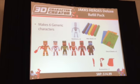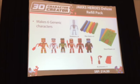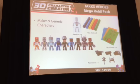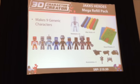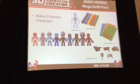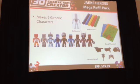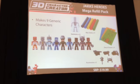We're going to have mid-price deluxe packs, so there you see some of the more generic characters. You got some vampires, you got some zombies, you got some cowboys. And then a mega refill pack with 9 characters, so again, you're getting a lot more accessories, snap-on armor, snap-on accessories, maces, capes, swords, all sorts of cool, fun, generic scuba divers, thieves, cops, cyborgs, that type of thing.